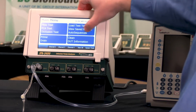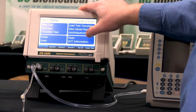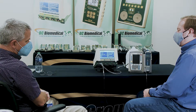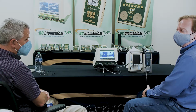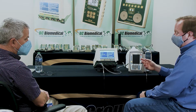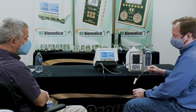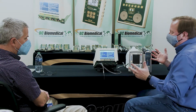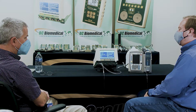Then we have auto sequences over here. Again, we can load an auto sequence, view previously run, or create an auto sequence here. The cleaning mode: the idea is that after you've run for so much time, you should clean the system out, and we run Micro 90. I think it's a 1% solution of Micro 90. Again, we always tell everyone to use distilled water, which they never use. Tap water will leave residue behind, because even if you drain it, there's still some fluid in there, and it will build up. The clean allows you to get rid of that.